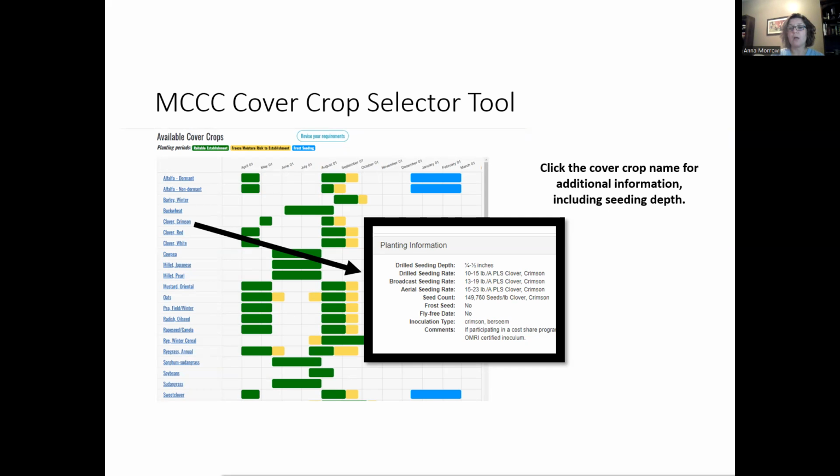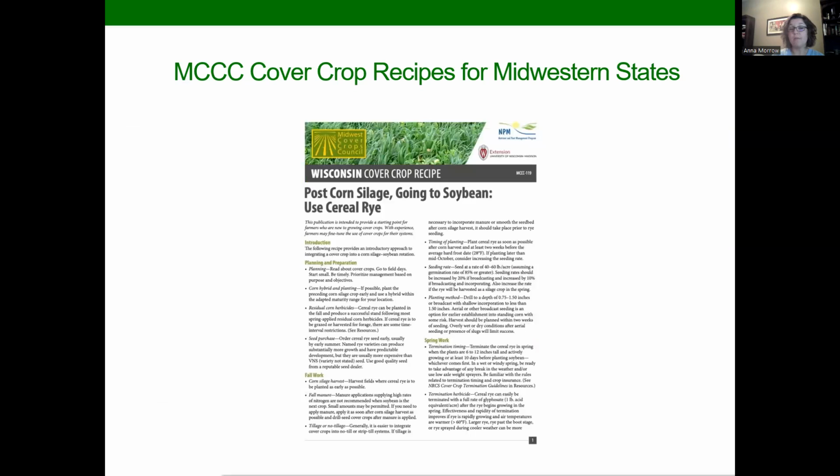If you're working with a farmer who says, okay, I'm convinced that cover crops are a good thing, just tell me how to get started, we've developed some cover crop recipes. These are available for each of the 12 Midwestern states, and we've got a couple Canadian ones as well. And these are specific to your crop rotation and your state. So it's going to give you a low risk entry point into getting started with cover crops.